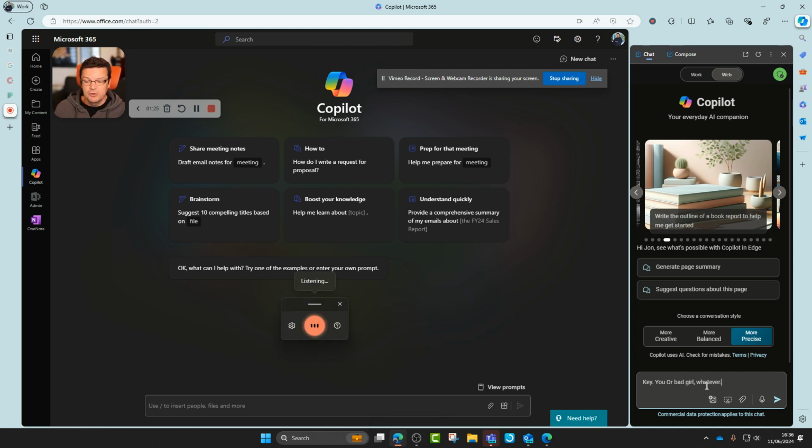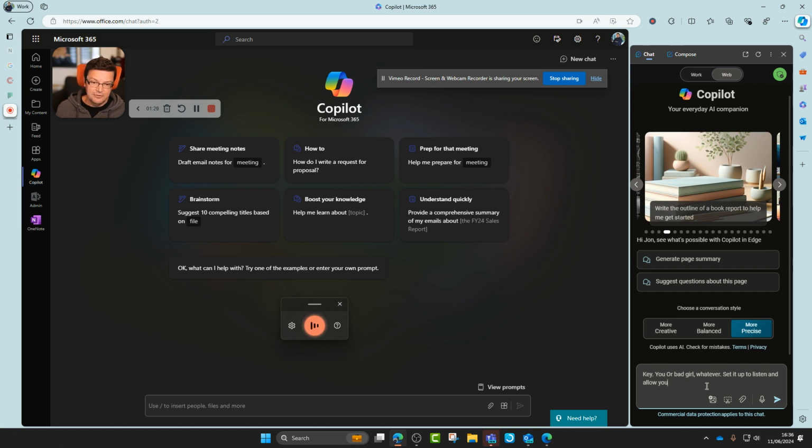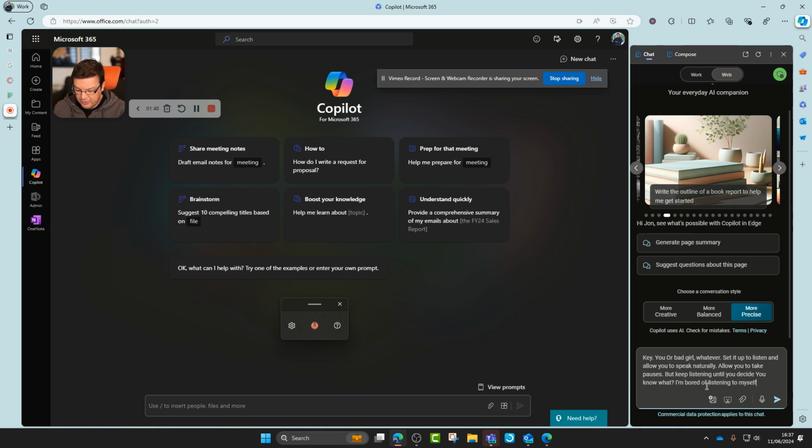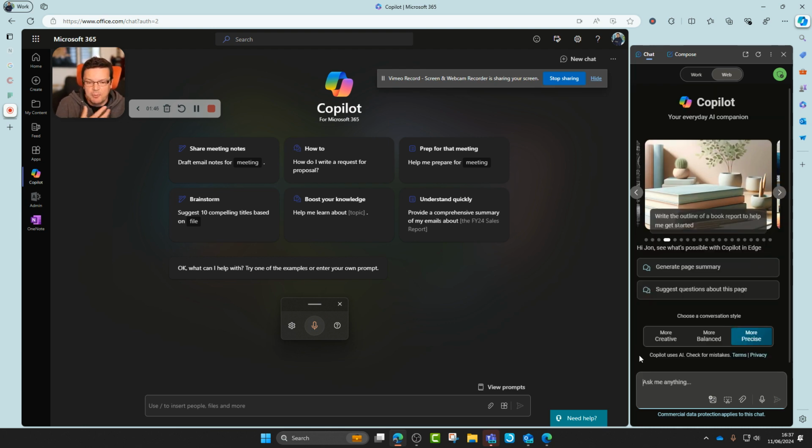Set it up to listen and allow you to speak naturally, allow you to take pauses, but keep listening until you decide, you know what, I'm bored of listening to myself. Windows H, stop. That's great, right? So I can now put fully fledged verbal prompts into my Copilot and get it to do things, and it works quite well. I've tested it.